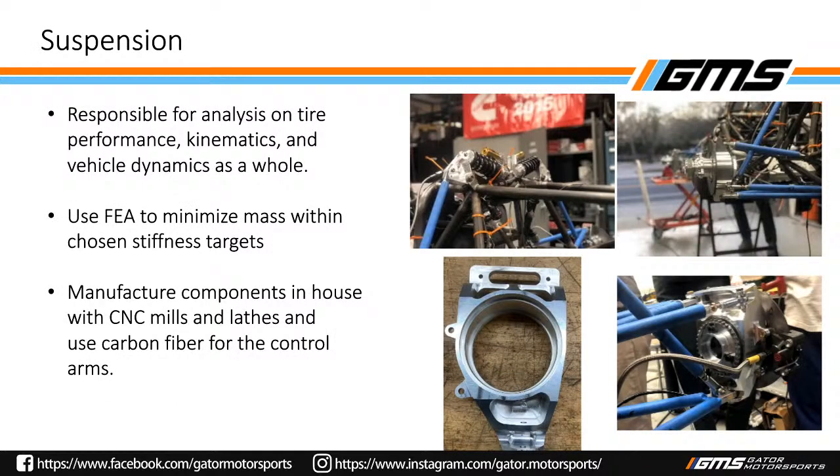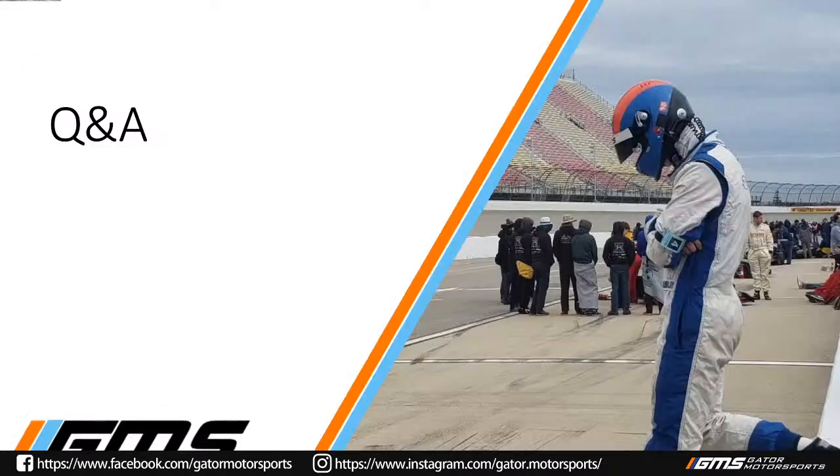So our final system is suspension, and they're responsible for the analysis on tire performance, the kinematics, and vehicle dynamics as a whole. So they use FEA to minimize mass within chosen stiffness targets, and they manufacture these components in-house with CNC mills and lathes and use carbon fiber for the control arms. So yeah, that wraps up our system overview.